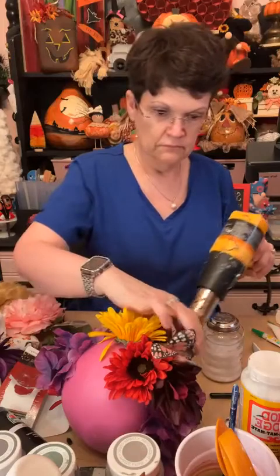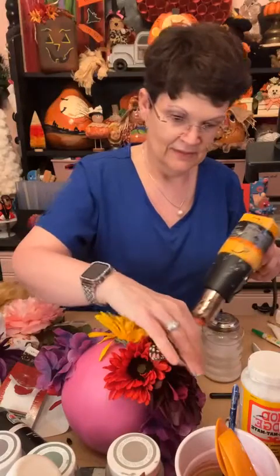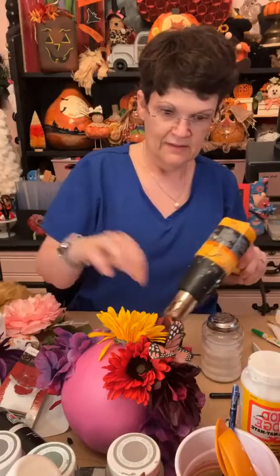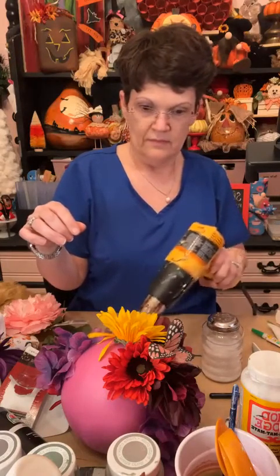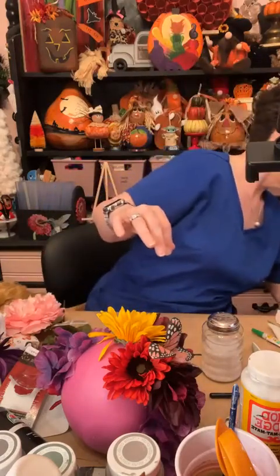All right, now let me get some Rub 'n Buff and put around the eyes. Let me try to dry that a little bit, because I'm going to be putting that Rub 'n Buff on there. I don't want to get it in with that. All right, let's see. It's my first time, well, second time using the Rub 'n Buff, but I did the gold and the silver the other day.